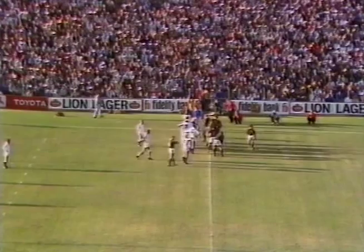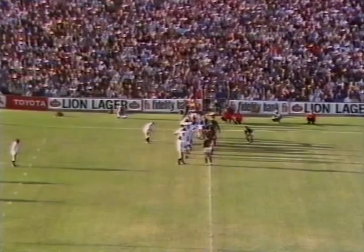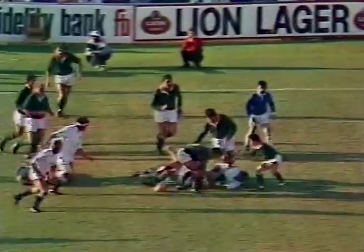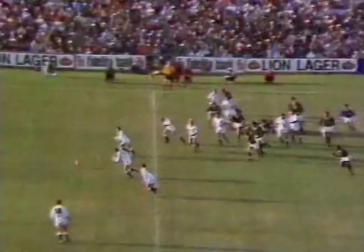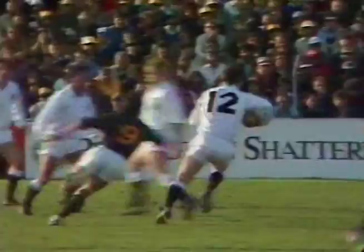So South Africa bidding today for the first victory over England since 1961. The last two encounters, both going England's way, and of course the most recent one some 12 years ago, that remarkable turn-up for the books by John Pullen's men in Johannesburg. But England trail here, 12 points to 9.